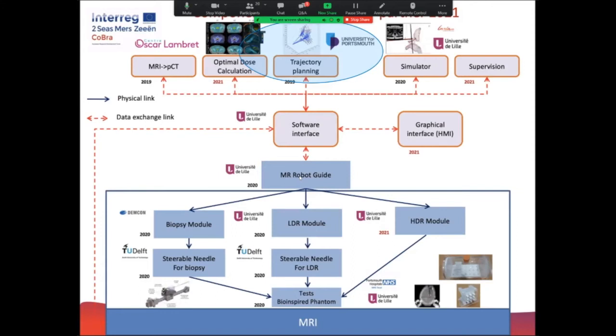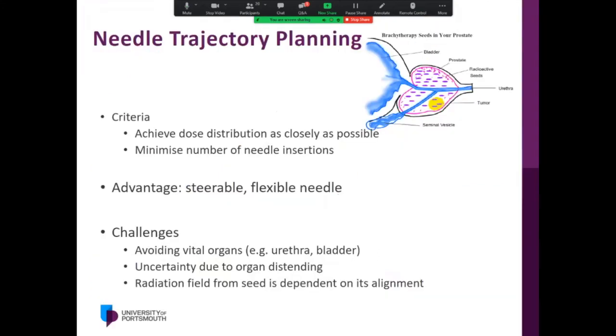So in this presentation, I will try to present with you the formulation and the data structure used for the path planning and the real-time path adaptation program, as well as the automated algorithm for the needle trajectory planning in the context of robotic brachytherapy and biopsy.